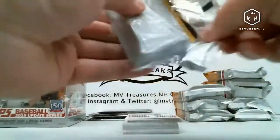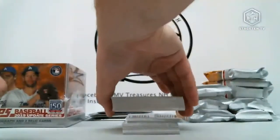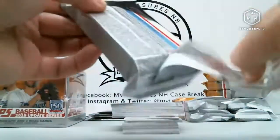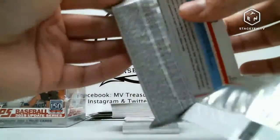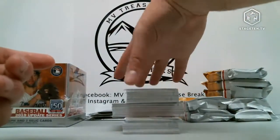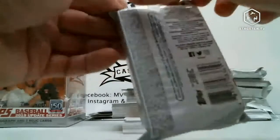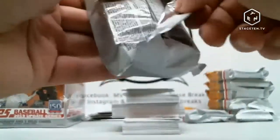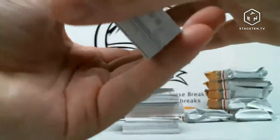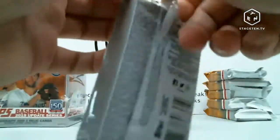Some product that we do have in the pipeline. So obviously we have the second half of this case. Like I said, we have an Inception case we're going to be breaking. We have some jumbo hobby of Bowman 2020. We also have a regular case of Bowman that you will see broken on the channel, more likely than not. We have a case of 2020 Gypsy Queen that we're waiting to break. We have a bunch of 2019 Series 2 Blasters.